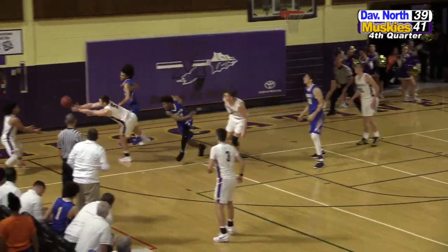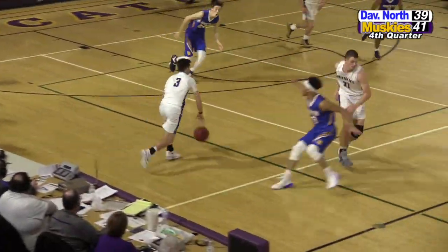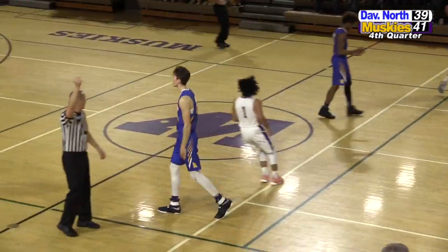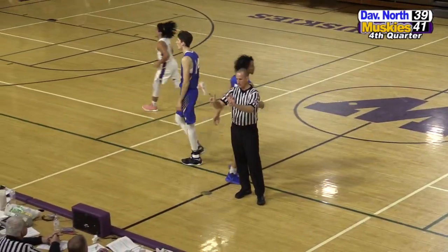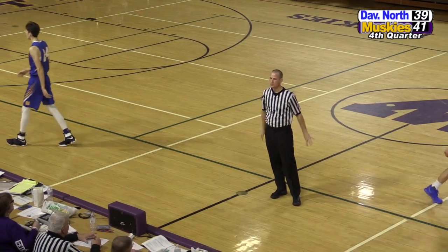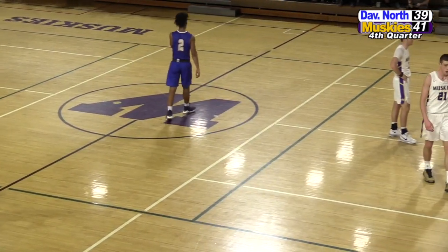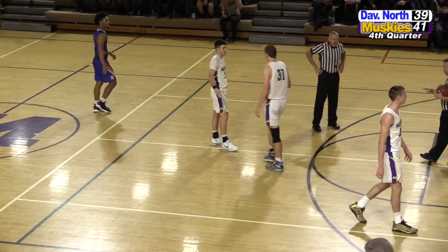Rebound, Bryce Howard, and it's stolen and controlled by Josh Hutton, and then fouled by Beck. Okay. Beck's going to foul out, but that was the right foul. He knew he needed to do it. He fouled Hutton. That was a great play by Jackson Falk down there to secure the ball.